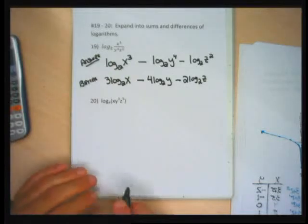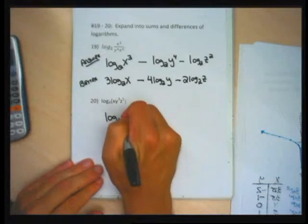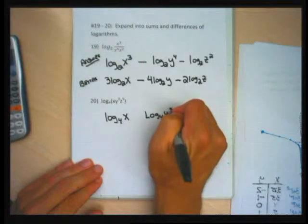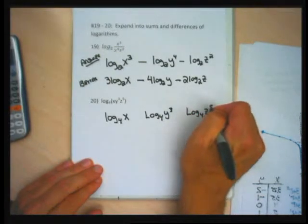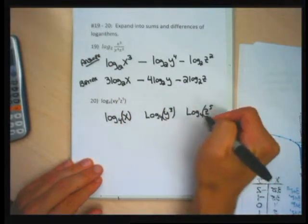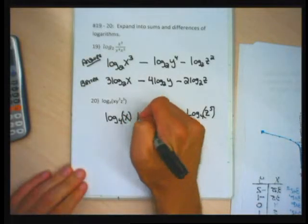20, same style of problem. I need to make one logarithm for each letter. The base of the logarithms is 4, so I'm going to make a base 4 for each. I get lazy and don't put the arguments in parentheses when it's a single letter. My calculator needs these to be in parentheses, so if you threw them in parentheses, that's probably better than what I do, but it's common to be a little bit lazy when your argument's just a single letter. And now I need to get signs, and because there's no fractions, no logarithm deserves a minus sign in front of it, which means these things need plus signs.